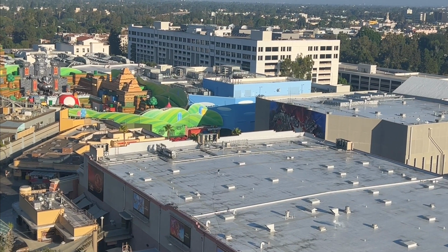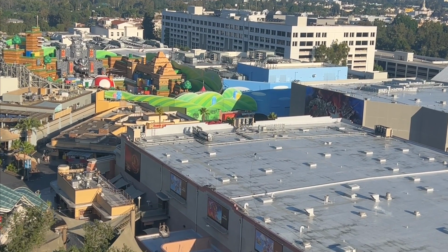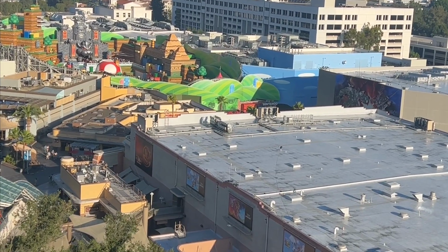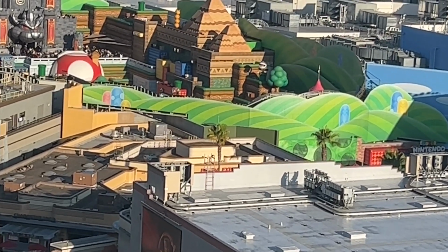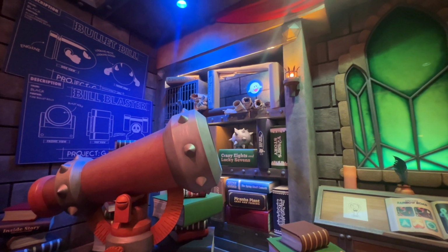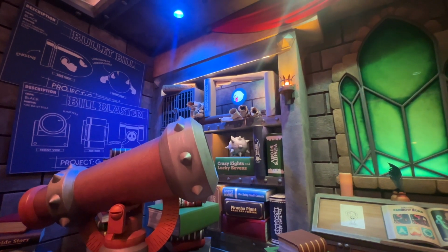If you're an experienced theme park goer, you know that arriving early is the key to getting a few of the headliner attractions in before the crowds arrive. Well, this couldn't be more true at Universal Hollywood, especially for Super Nintendo World. Purchasing the early admission pass is a must here, okay? The cost varies by day, but ranges between $20 and $40 per person. I paid $30 and it was money well spent.